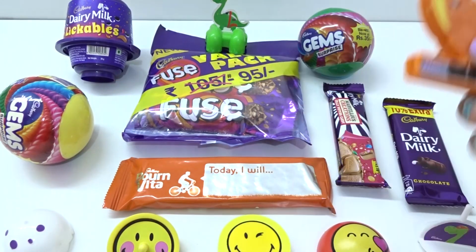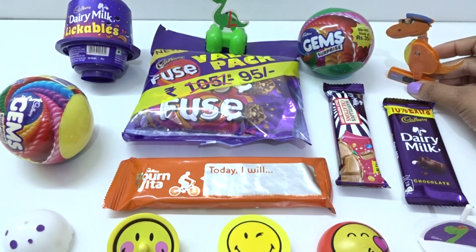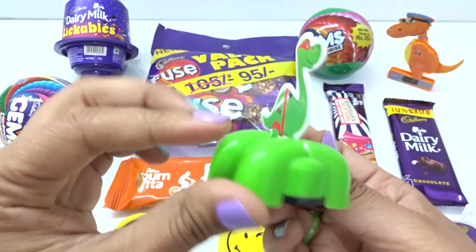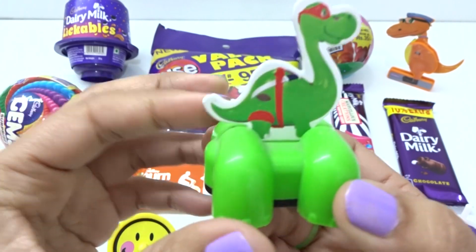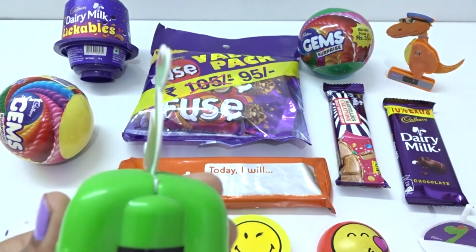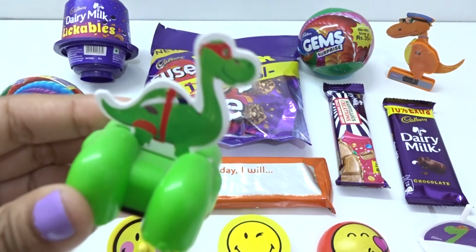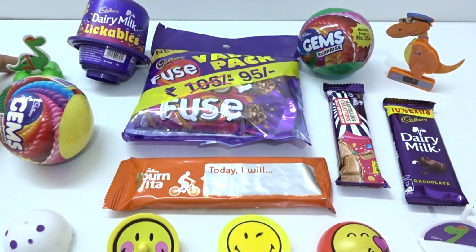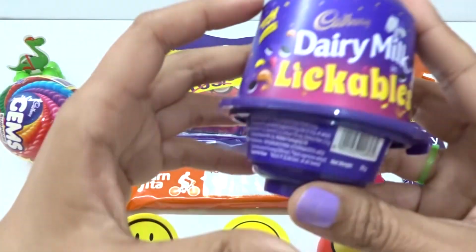Wow, Orange Color Dinosaur here. Hey, we have one more, Green Color Dinosaur. Nice surprises. Let's go and open them. Let's first open this one. Let's see, what do we have?